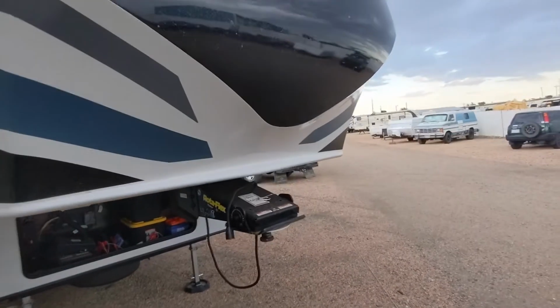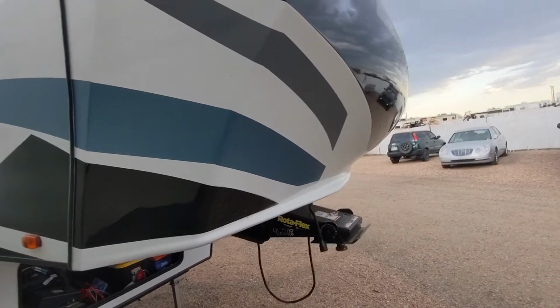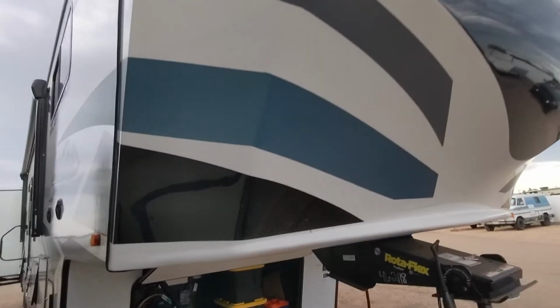And because this front cap is so sharply curved, you can jack it to almost 90 degrees without even using a slider. So just keep that in mind. That's an option for you, and you may want to know.